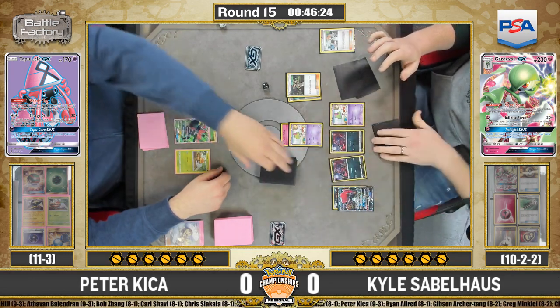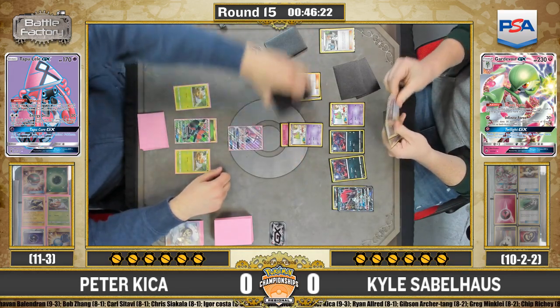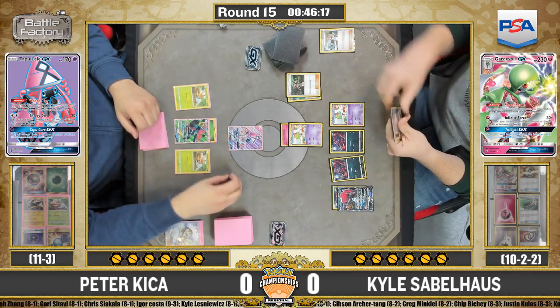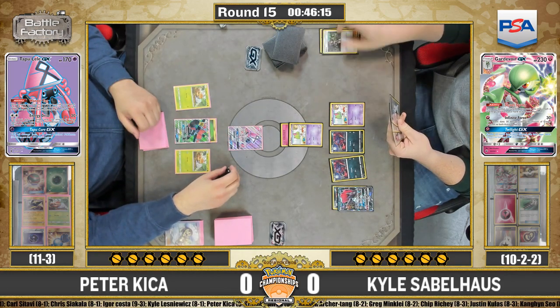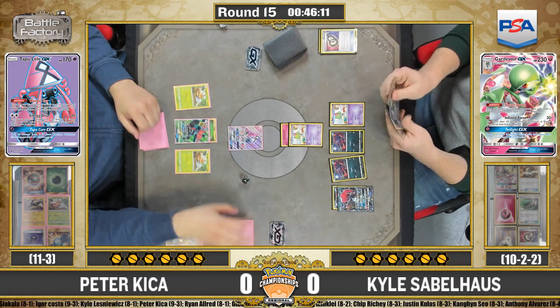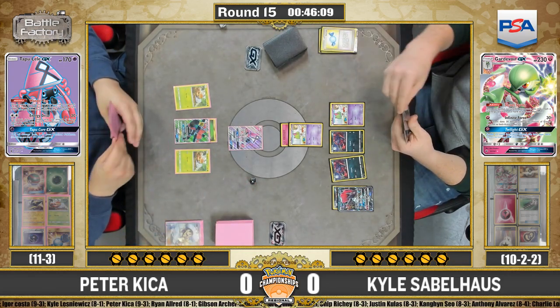He has chosen his 2 cards. One of them was Gardevoir GX. I guess the other one surely has to be Rare Candy because he also does not have that in his hand. Going to use his 1 trade he has on board for those 2 cards and doesn't really have much else in his hand other than another Mallow. There it is, Rare Candy Gardevoir.